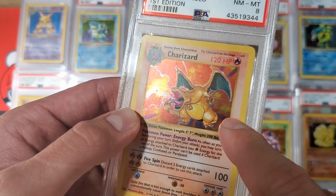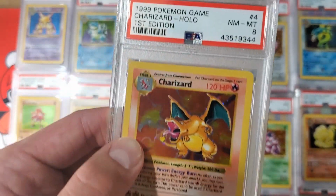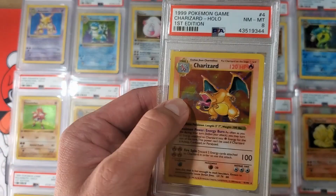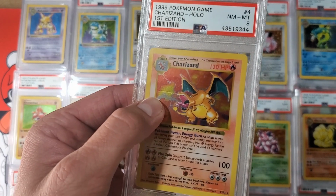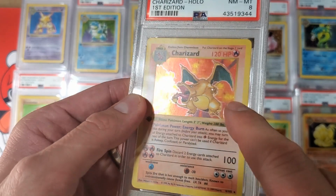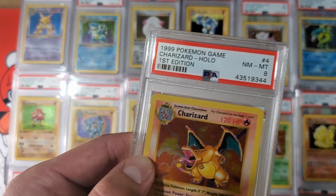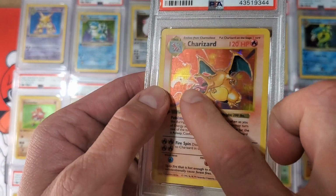To me, I could go either way with it, but at the end of the day, since I'm not the initial grader, and since I bought the grade, right? I mean, I saw the one photo, I didn't ask for better photos, I trusted PSA's expertise, and I trusted their ability to properly grade cards. I saw a PSA 8 Charizard, I'm like, okay, that's 10 grand. And I went on through the rest of the lot.